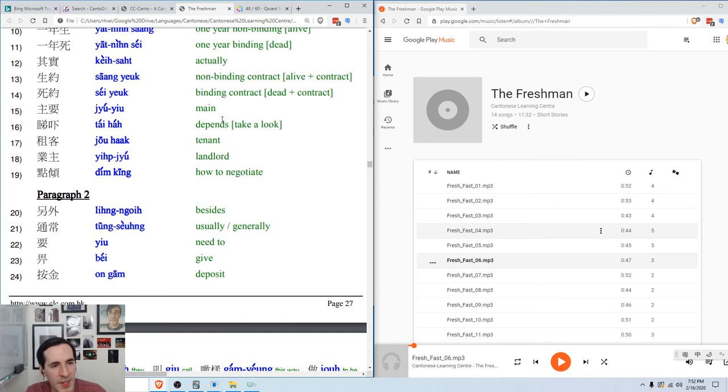Zhou ha is tenant. So this is the same ha as in gu ha, customer. The ha is used in a lot of places, but thinking of gu ha, customer, would help me remember this, because Zhou ha is basically rental customer, so tenant. Yip ju, landlord. Diem king, how to negotiate or how to speak.